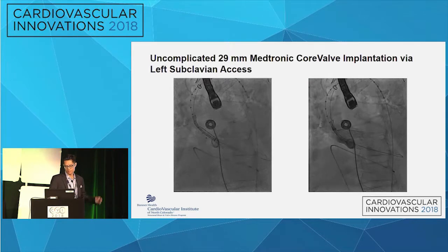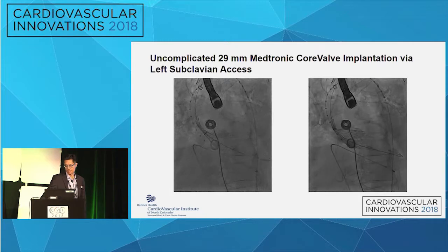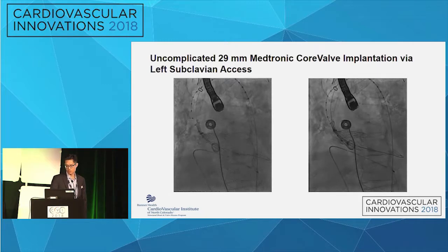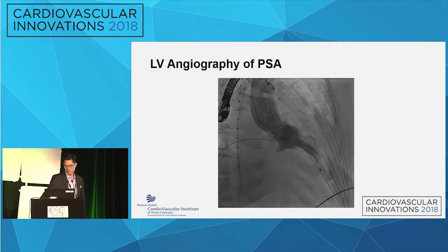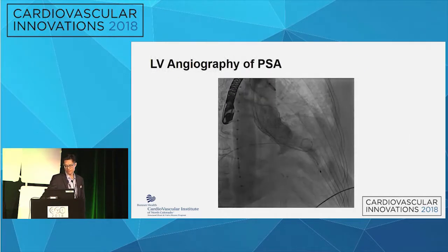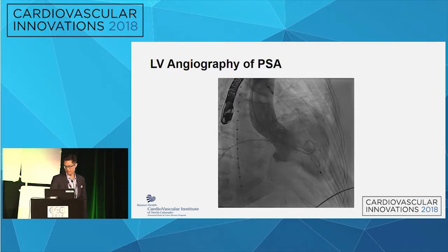So the deployment of the Medtronic core valve at the time was unremarkable, a pretty straightforward procedure. It was a little tough getting the 18 French sheath down into where we needed to in the ascending aorta, but we got it down, and then the valve procedure overall was unremarkable. Nice result there. And so this was our aortogram after, or sorry, our ventriculogram after, and you can see clear flow into that enlarging pseudoaneurysm sac. Looks larger on angiography than it did on CT. And so we knew that that needed to get taken care of.